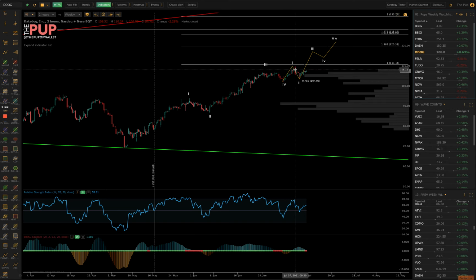Whatever the high on this is, 110.24. So above 110.24, it's possible we're in our subwave 3. And then I would use that to target maybe 118 to 120. Then we'll have our wave 4 pullback and potentially wave 5, upwards of 125 to 130. But Datadog does look like it's setting up, and it might be towards the end of its run. But in options world, 110 to 120, 125, I think that could be a pretty good trade.